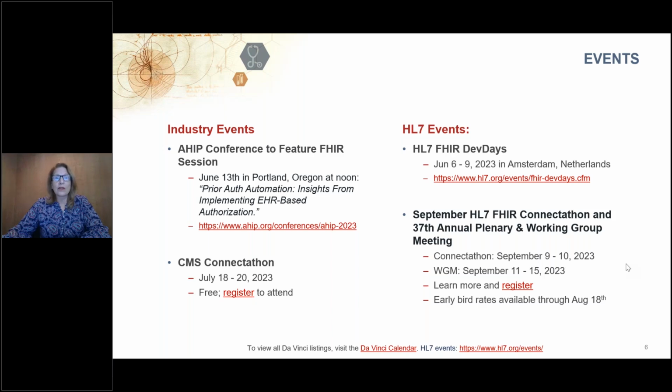Also, CMS is holding their usual testing event, or Connectathon, this July, from the 18th through the 20th from 9 to 5 p.m. each day. This free and virtual event is their 4th annual. We encourage you to join developers, programmers, technology experts, analysts, and CMS colleagues to learn about and test emerging fast healthcare interoperability resources, or FHIR, APIs, and supporting FHIR implementation guides at this year's Connectathon.